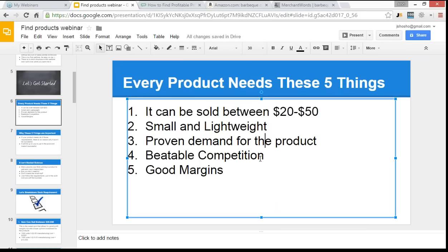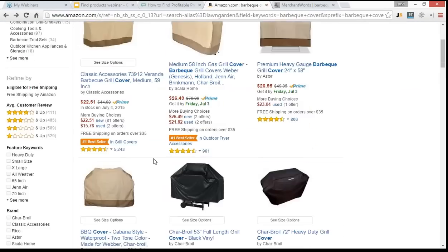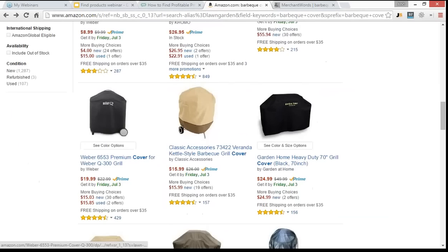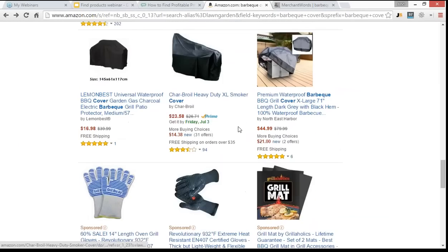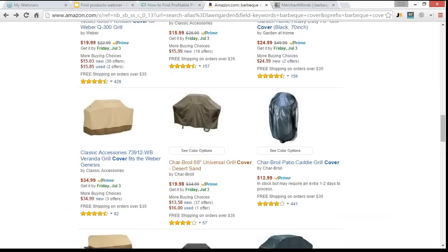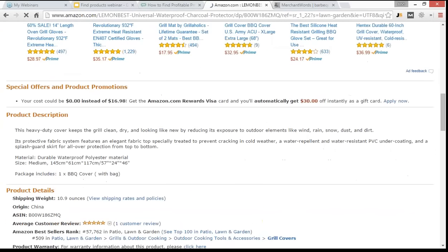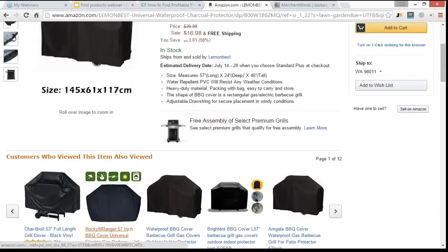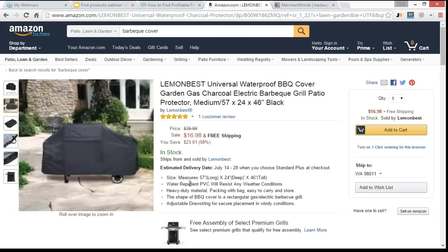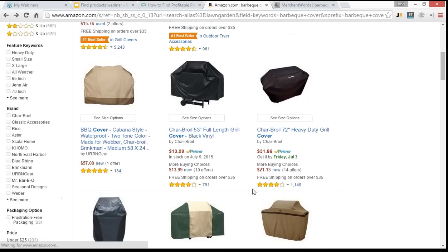Beatable competition. Yes, I would say there's tough competition, but there's also beatable competition because there's a couple items on here with less than 50 reviews. Let's look at this one with 1 review. So it's filled out, description, has some images, so I mean, this actually is pretty tough competition as well.